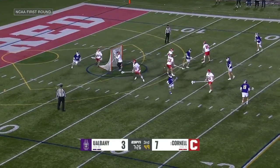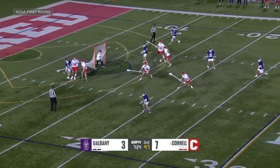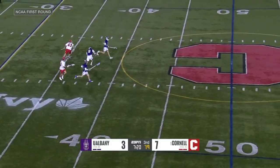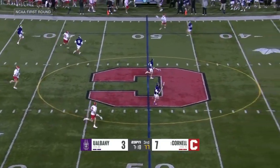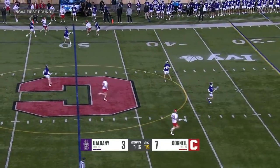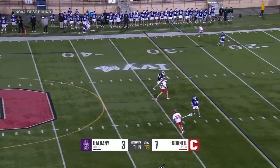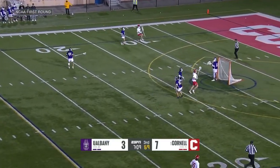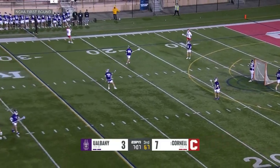Big second chance opportunity for the Great Danes to cut into this 4-goal deficit, and they turn it over. Jason Singer, the Ivy League Defensive Player of the Year. Big ground ball off the errant pass. And now can Cornell punish UAlbany on the other end?